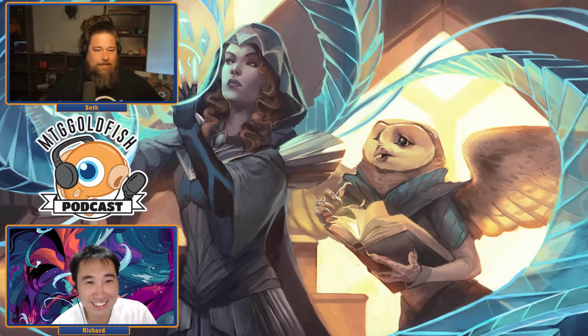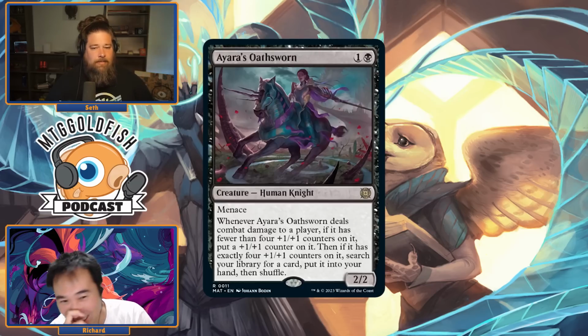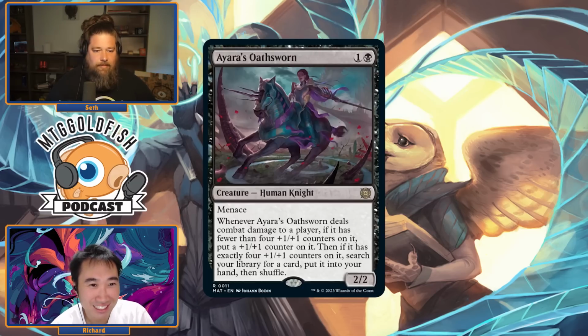I want to slot in the 2-drop black creature with menace, and when it hits someone, you put a +1/+1 counter on it, and if it has 4 +1/+1 counters, you get to tutor. Oh, yes. Yara's that sword one is extremely strong and it's going to be super annoying.